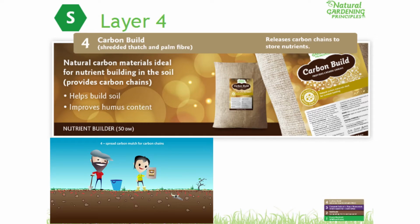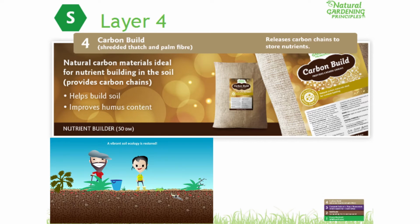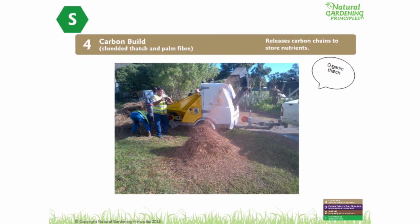And then finally, you add your layer of carbons. So that's your carbon chains. Everything hitches onto your carbon chains. You need that. So you've got all your elements in this one simple little exercise. And then it works. So we recycle organic thatch from people's homes. This was a waste product. It was just going by the way. We shred it. It's fantastic for the purposes of carbon building. It also has that sort of straw effect, so it keeps the air in the system. Air is very important. And we also then have some palm fiber.